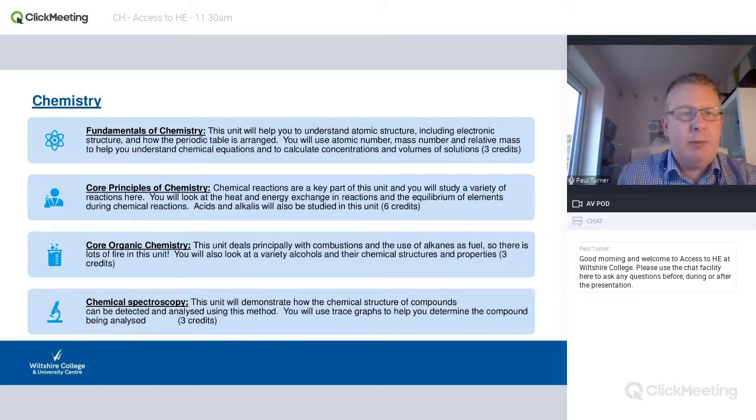The core principles of chemistry takes that a bit further on, and looking at the reactions of those chemicals, looking at different types of reactions, but also how heat is transferred between those different chemical reactions at that time. Looking at things like acids and alkalis and enthalpy, which is the transfer of heat essentially in those reactions. You look at core organic chemistry. So this is looking at mainly fuels and how fuels are burnt.